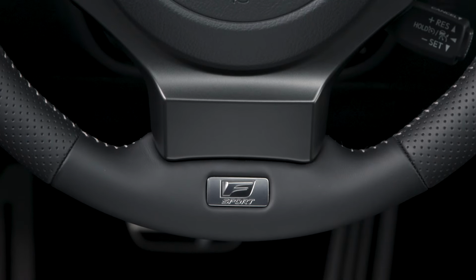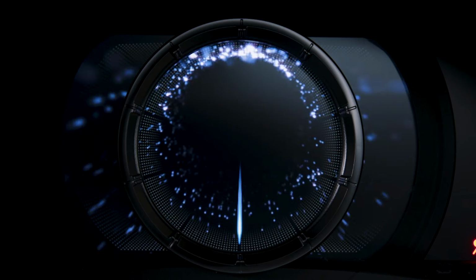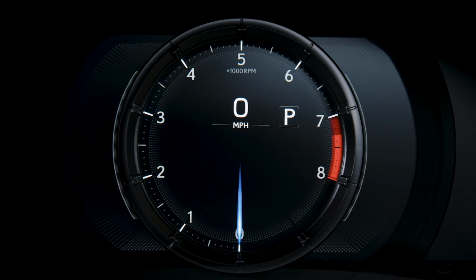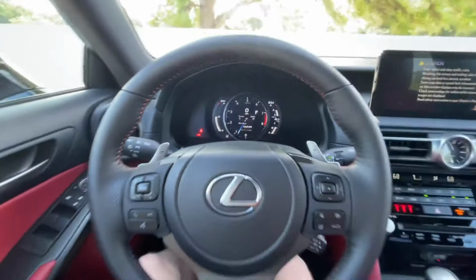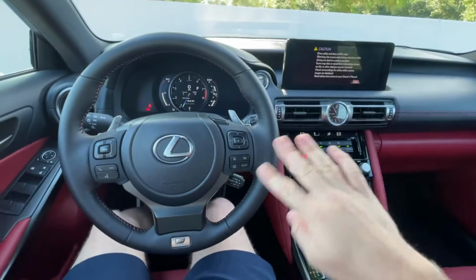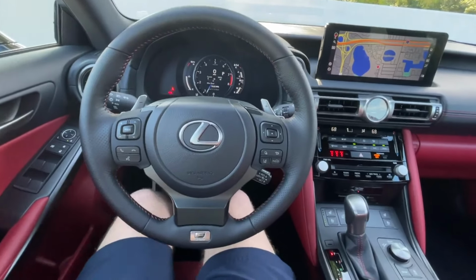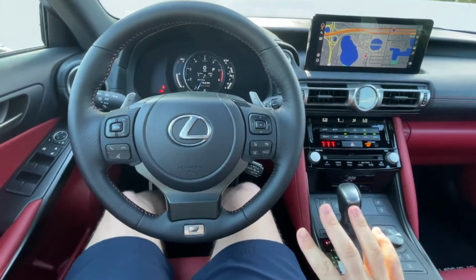Now, when you go ahead and start the vehicle up, you do get a special splash screen that's going to read IS 500. You see, you get the graphic there, you get the car, and then it's going to say IS 500. But aside from that, there's really nothing different about this cabin versus a lesser IS. They really haven't gone through the trouble of making this car stand out in any special particular way.